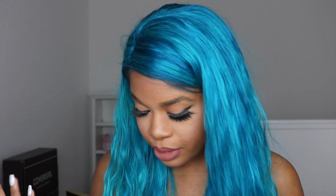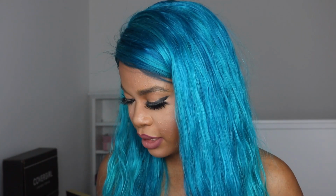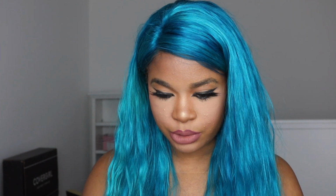Okay guys, I'm back. It's been like a week. The Lime Crime Bushy Brow Gel actually came out yesterday, and I just wanted to come show you guys how I use it personally, or how I use it now after they showed me how to use it. Technically, you're supposed to make really bushy brows, more of a messy look, but I already have super defined brows, so I don't do it that way.